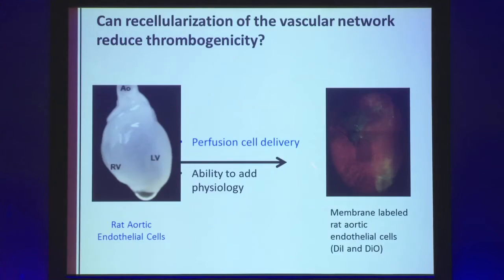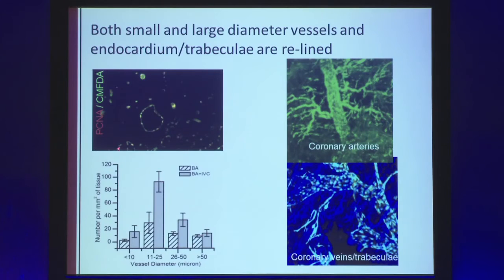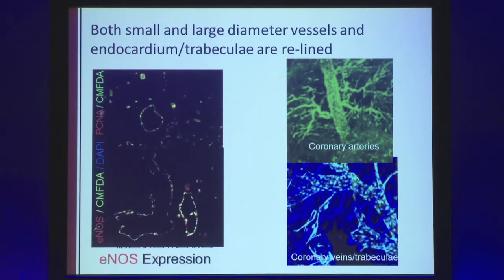So we said, can we actually add back endothelium? And you see here a rat heart where we've infused DiI and DiO labeled rat aortic endothelial cells into this and let them grow for 7 days. And what you can see is that we have cells that actually reline both small and large diameter vessels. You can see here they're PCNA positive. They're also eNOS positive and functional.